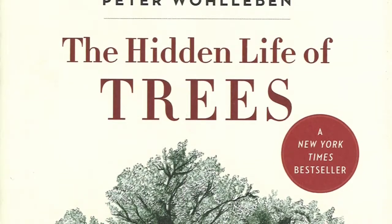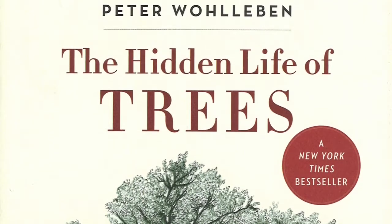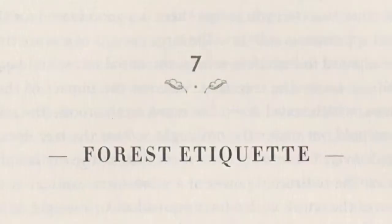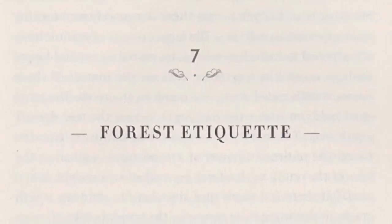This is The Hidden Life of Trees by Peter Wohlleben. We're in Chapter 7, Forest Etiquette.